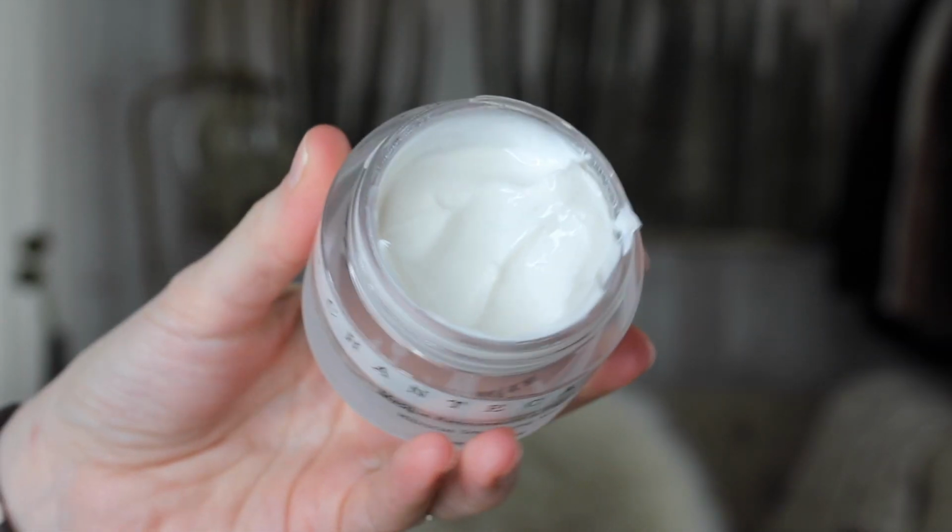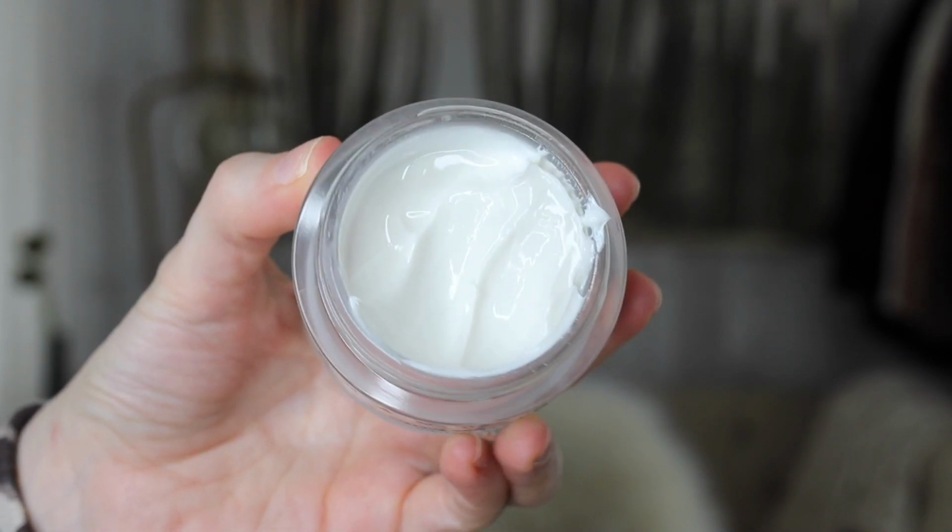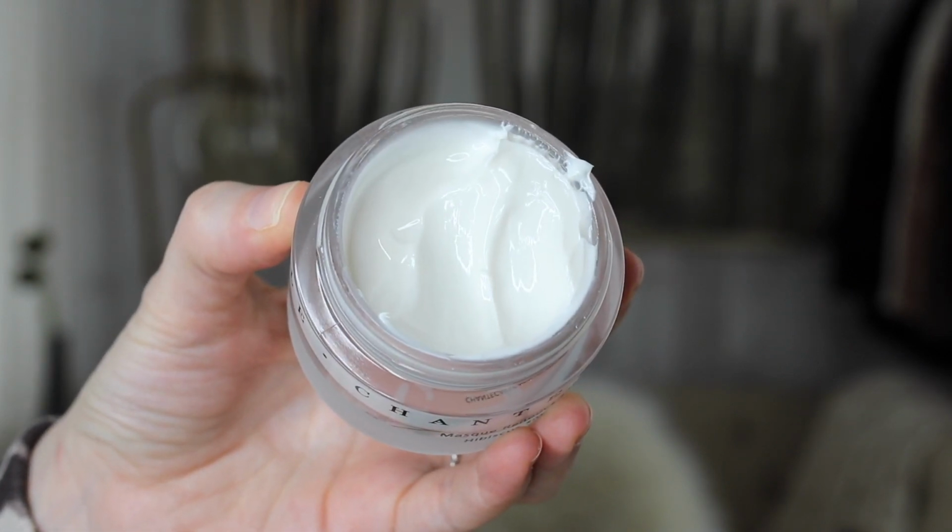Really did enjoy that. I had just recently tried the Hibiscus Smoothing Mask. And now this is a resurfacing mask. It says hibiscus, papaya, and AHAs to gently smooth the skin.